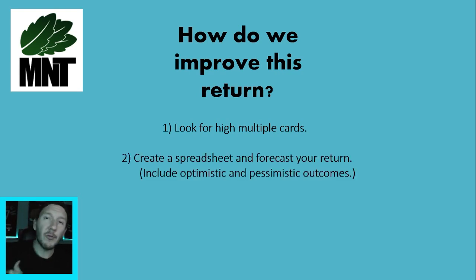So you want to create a spreadsheet. You want to do sort of like I did and take a look at what the best possible return would be, what a realistic return would be, and what the worst case return would be. You have to be honest with yourself, guys, if you're going to do these things. You can't just say, well, I'm going to send them in and then they're all going to be 9.5s. Like you have to expect to get some 9s, and you have to take a look at if one card gets a 9, is that going to crush the return of the whole submission? You got to take a look at these, create a spreadsheet.